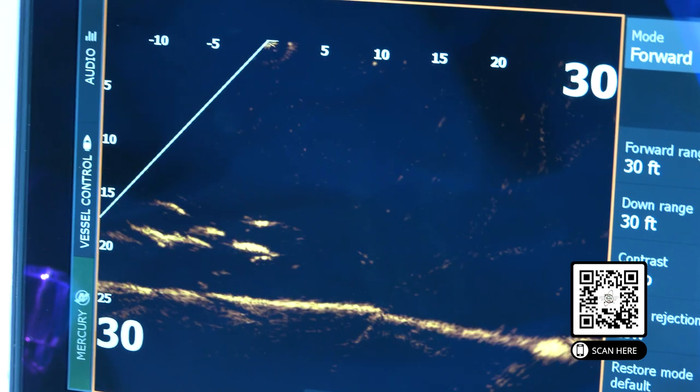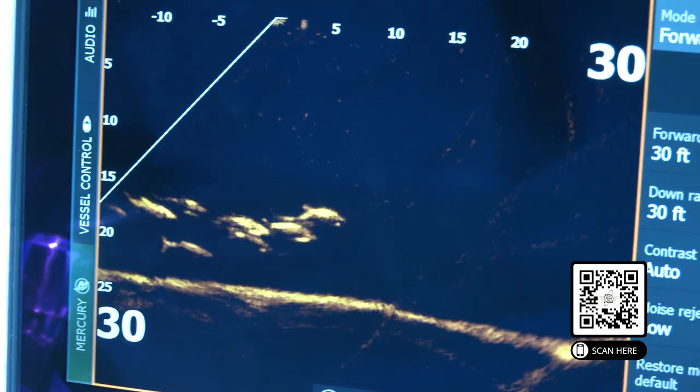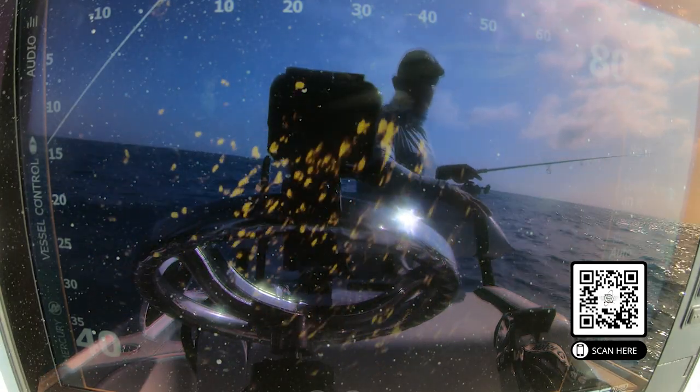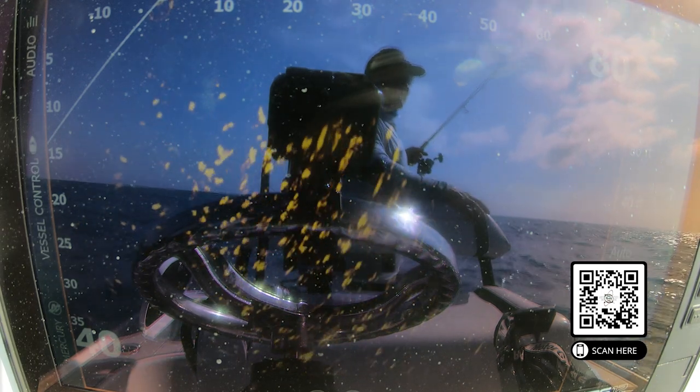You can see the fish swimming through. You can see your lure or your bait, and you can see them actually meet up, and that's when you get a bite. Tarpon, permit, all kinds of bottom fish. We're using it out on the reef, and we're having incredible luck with it.